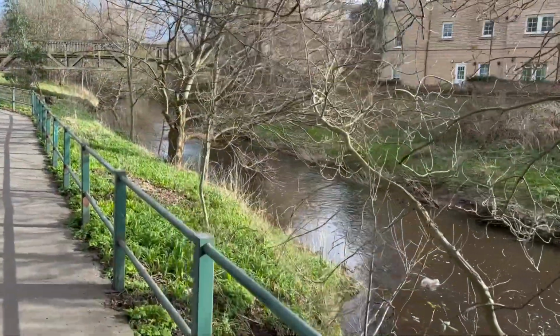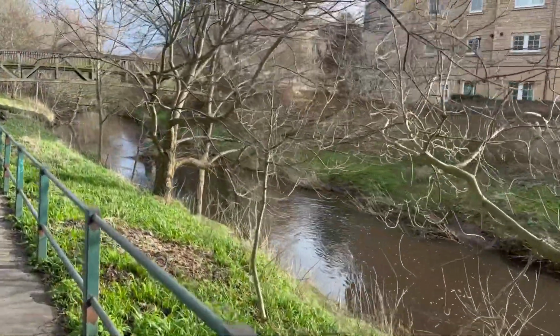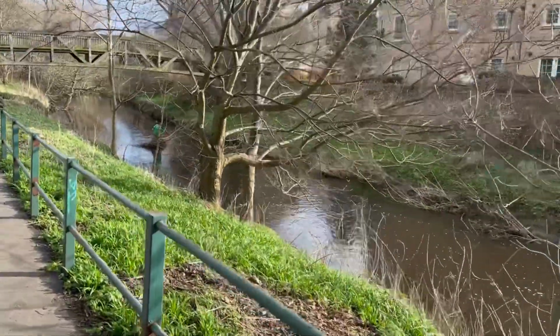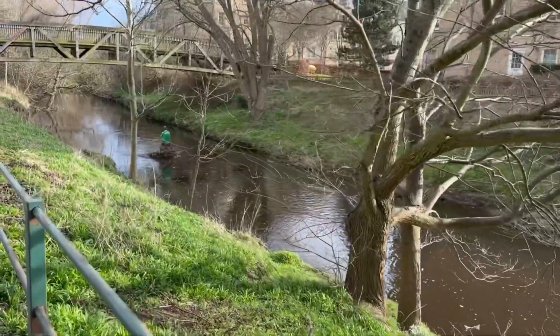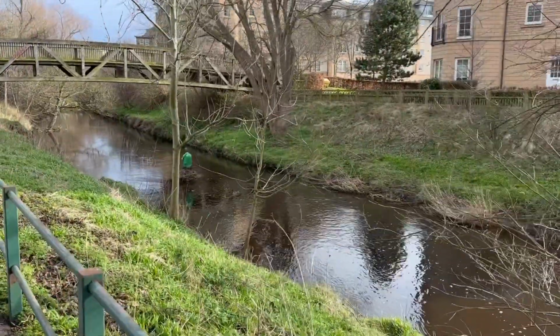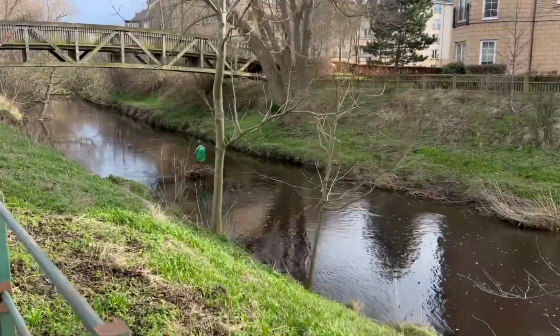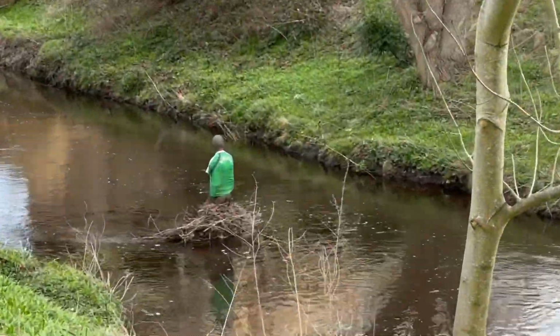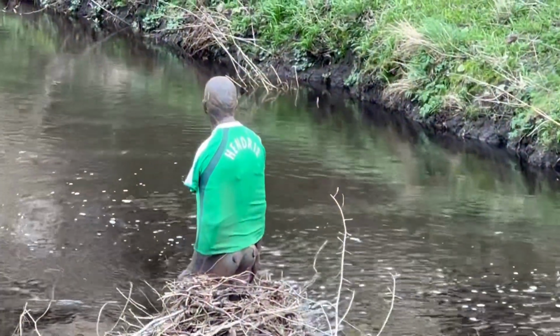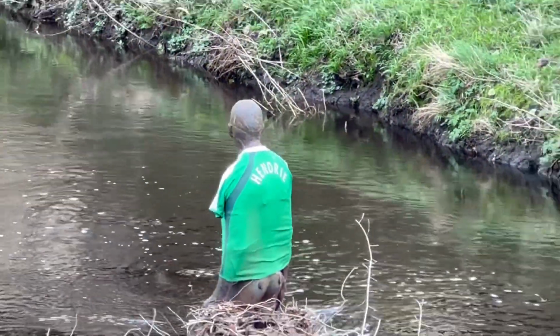So as I said, up here is another one of Anthony Gormley's statues. This one's called 6 Times. And for some reason this one's got a Hibs top on. There he is there, wearing a Hibs top. I think it's a Hibs top, yeah.